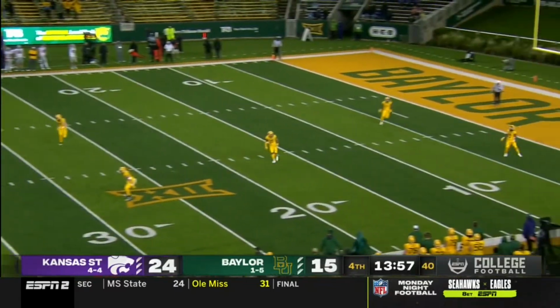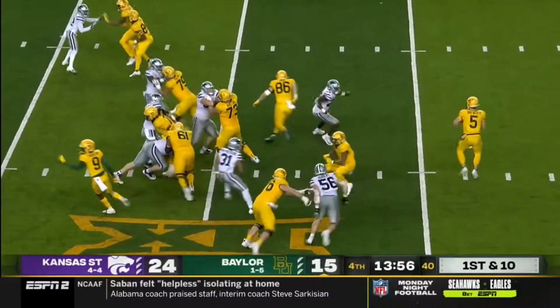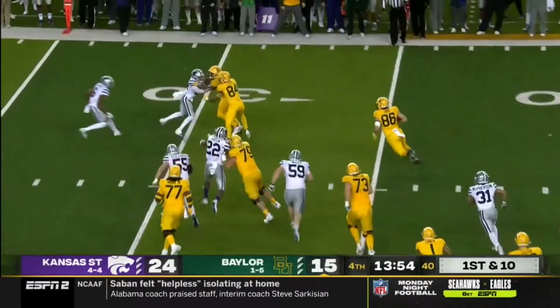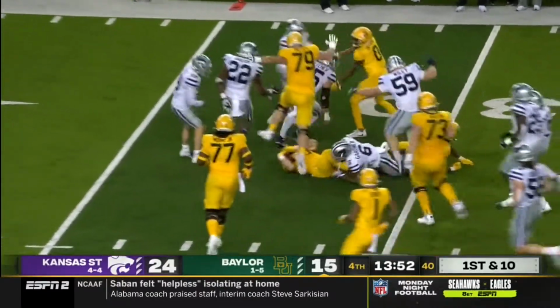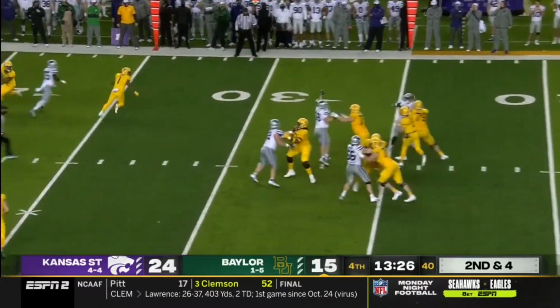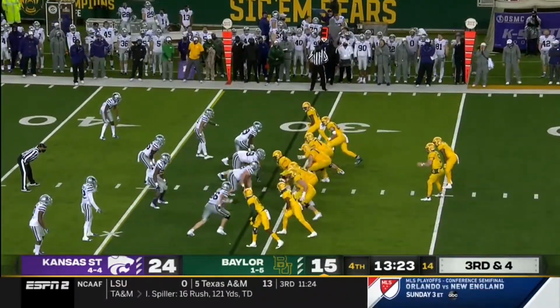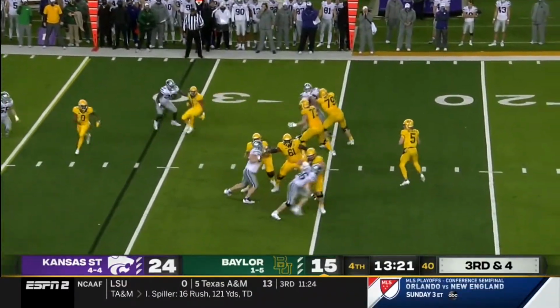Not seen much in the way of kickoff returns so far in this ball game. Gets Howard into the end zone. Excellent execution. Tight end Ben Sims. Ebner, definition of a catch there. It's 3rd down and 4 for Baylor.